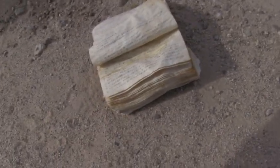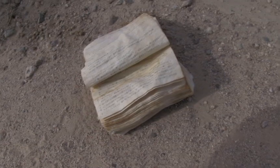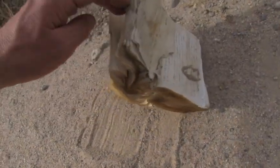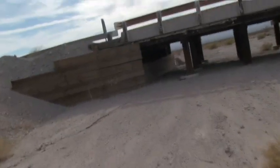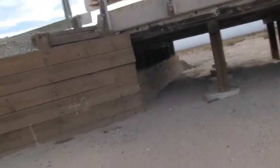There's writing on the back. There were like two books. There's writing on it. Says, I will return to Jeffrey Canada. I will return home alive. It's been like 2 years since I've been out here, and how the book got way out here. Let's put it back under the bridge. Whew. It was over here before. That must have been a heck of a wind.